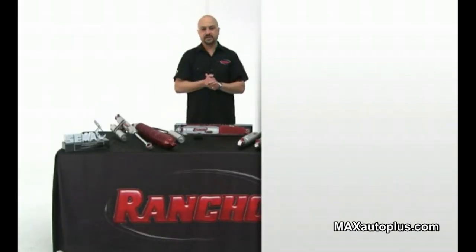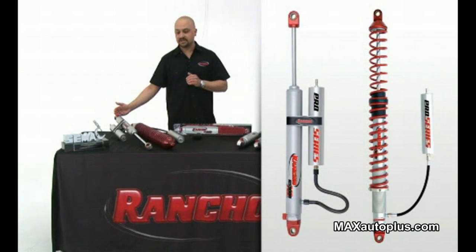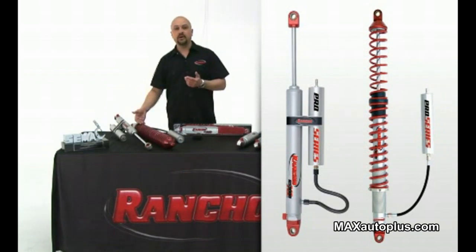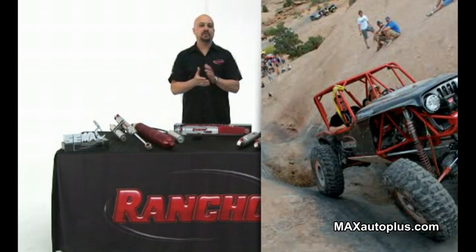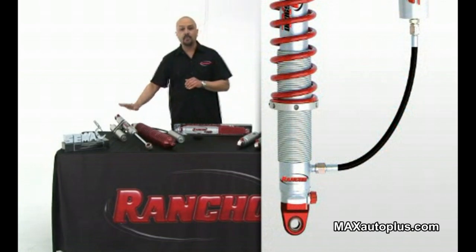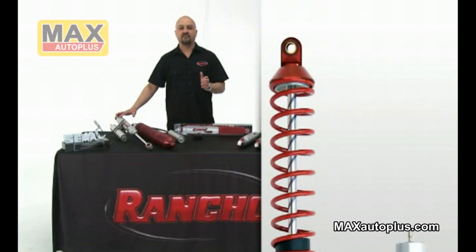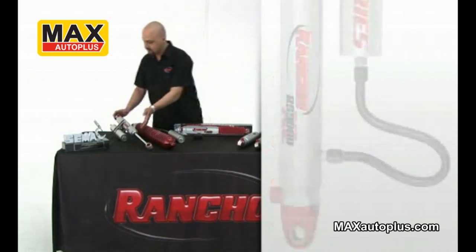Rancho continues its leadership in the off-road market with the RS9000XL Pro Series. Both the remote and coilover units are among the most popular in the industry and have been used by thousands of enthusiasts and racers over the past many years. Both feature the myRIDE tuning system and other Rancho innovations. The Pro Series are the ultimate products for hardcore off-road use, where heat-related fade can be a performance problem.